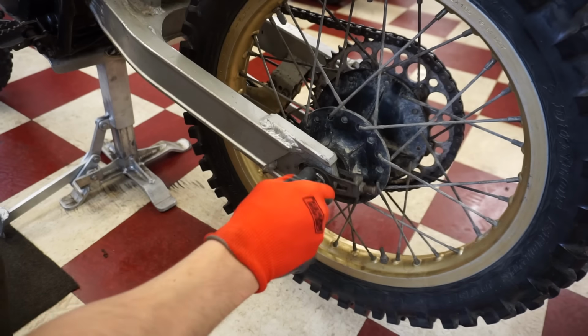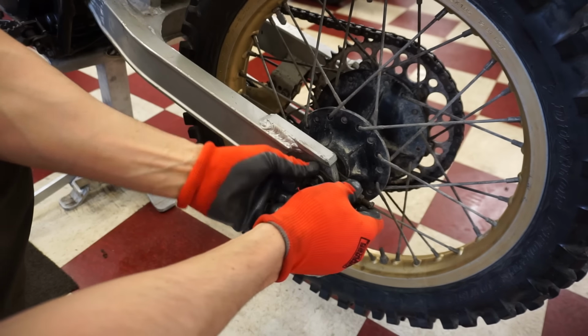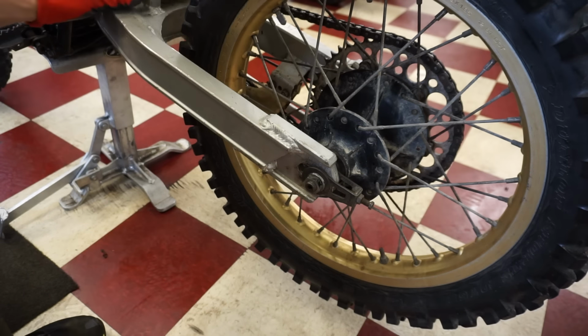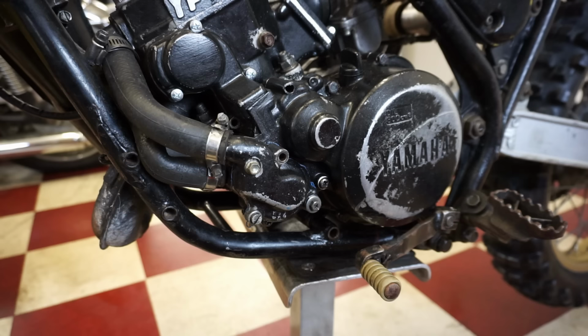You can see the nut for this is just loose. So I'm thinking he had the whole bike apart at one point, so we'll have to check over all the nuts and bolts here before we take it for the first ride, if we can get this thing fired up today. All right, we're gonna go right ahead and start taking off the cover here.